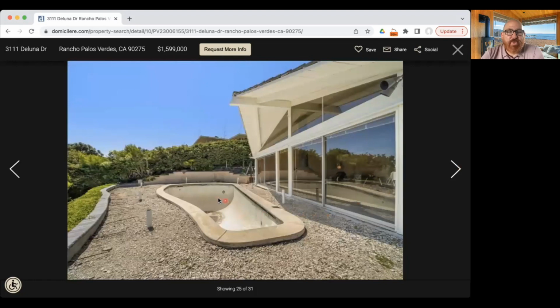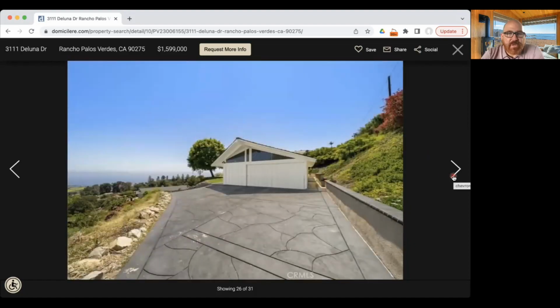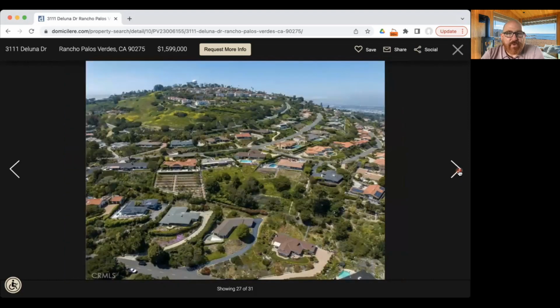Again, this is that swimming pool, which has been emptied. This area around the pool clearly needs a little bit of work. So there's definitely a lot for somebody to do here. Garage space on the end here. And if you're kind of looking, you can see the home down here. It's kind of a modified L shape.